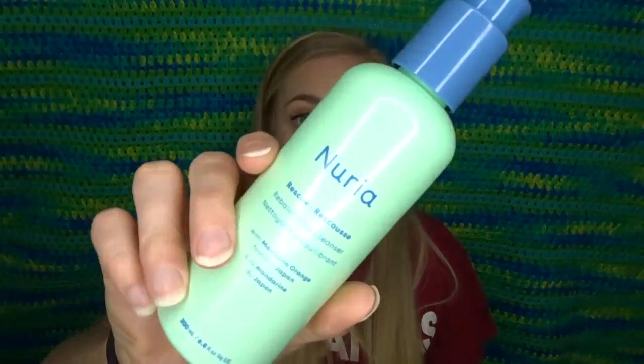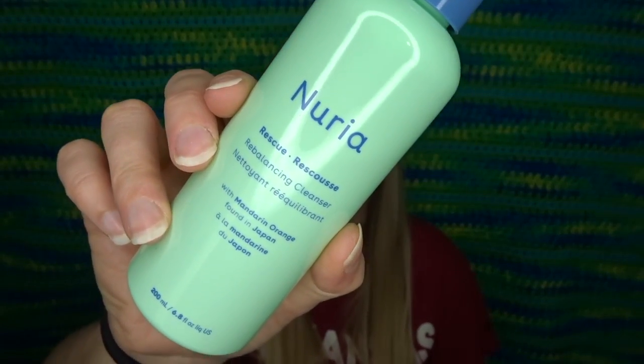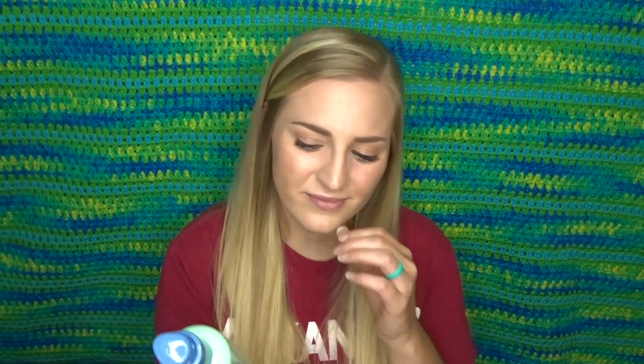Okay, so I got this in a glossy box. This is from Naria. This is a Rescue Rebalancing Cleanser. I used this several times, and I wasn't too crazy about it because it didn't really foam up at all, and I just didn't really like the way that it felt on my skin. My husband used this for about a week, and he started breaking out horribly, and I was thinking, well, what in the world, what's wrong with this?